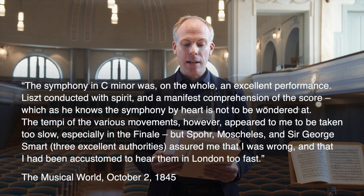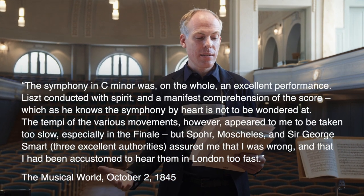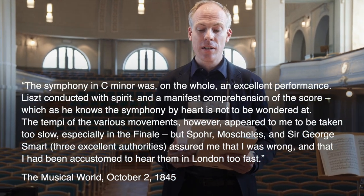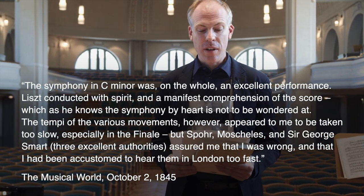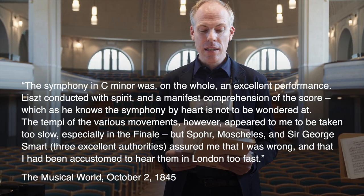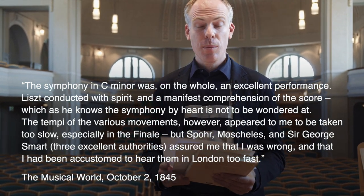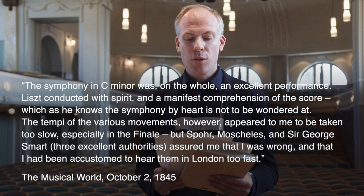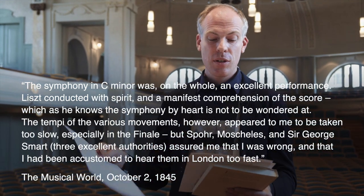And here the reviewer says, "The symphony in C minor was, on the whole, an excellent performance. Liszt conducted with spirit and a manifest comprehension of the score, which, as he knows the symphony by heart, is not to be wondered at. The tempi of the various movements, however, appeared to me to be taken too slow, especially in the finale. But Spohr, Moscheles, and Sir George Smart, three excellent authorities, assured me that I was wrong, and that I had been accustomed to hear them in London too fast."